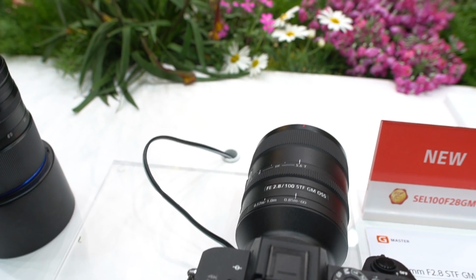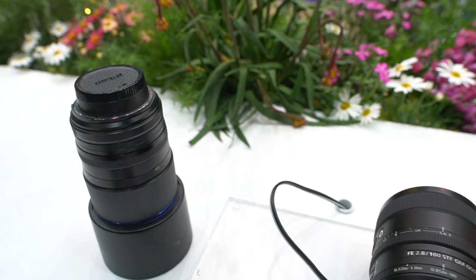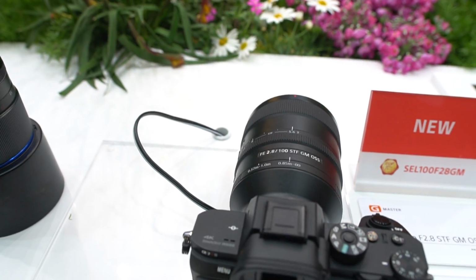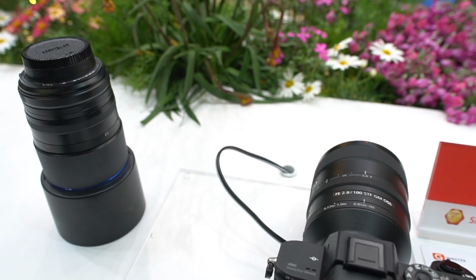And it's a shame that it's only an f2.8. I'd rather see it at f2. It'd be a lot more useful for a lot more separation with bokeh, but it still provides very smooth transitions, just like the Laowa does. So it's a very nice lens.